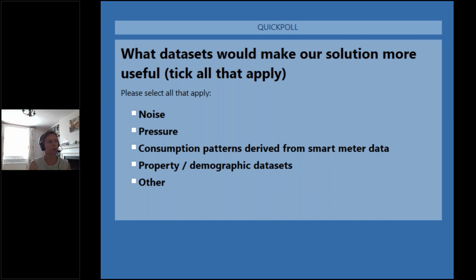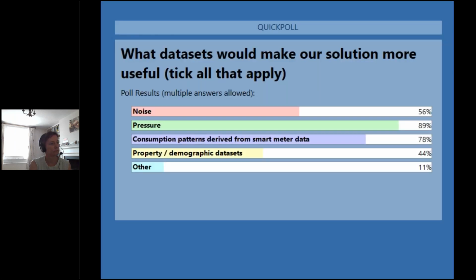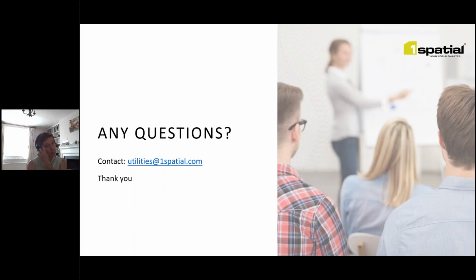Just waiting for the results to come through. Oh, that's interesting. So there's a bit of everything really, not so much on the property and demographic data sets, but a lot on pressure and consumption patterns, and a bit on other, which should be good to figure out what those other data sets are. So if we can move on to the last slide, please.